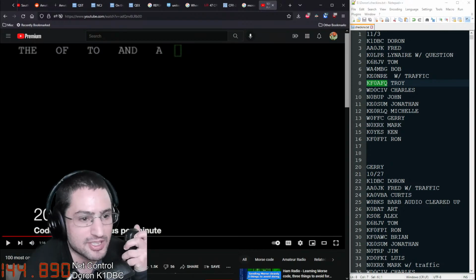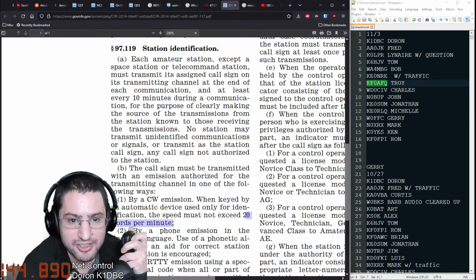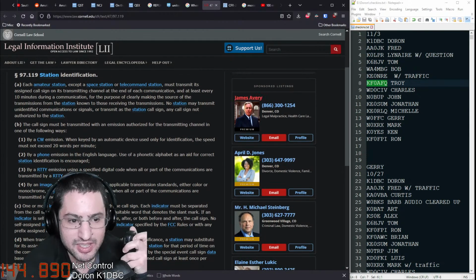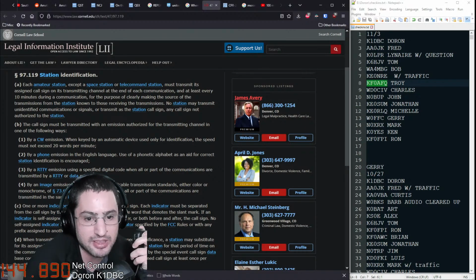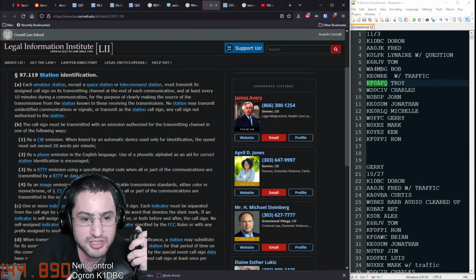Yeah, absolutely. Looking up the Code of Federal Regulations, CFR 97.119, from the FCC, I believe. Each amateur radio station, except a space station or telecommand station, must transmit its assigned call sign on its transmitting channel at the end of each communication, and at least every 10 minutes, for the purpose of clearly making the source of the transmissions known to receiving stations. No station may transmit unidentified communications.